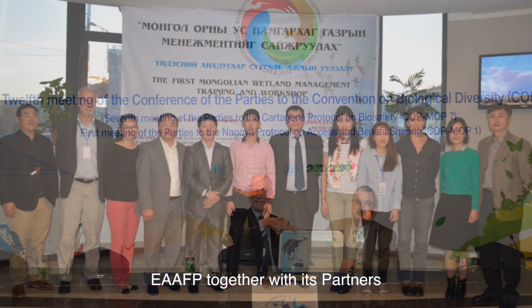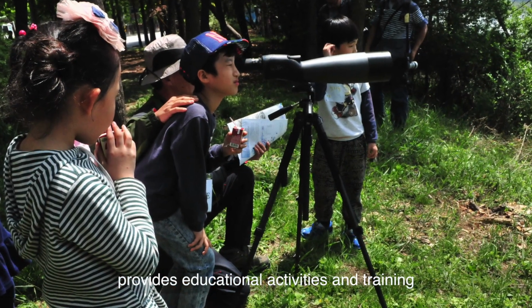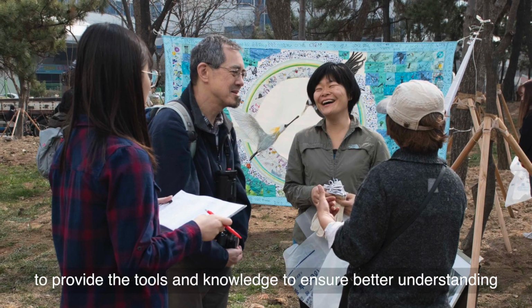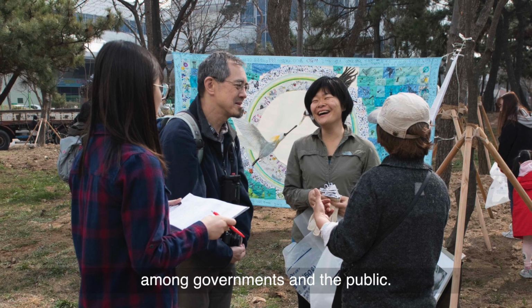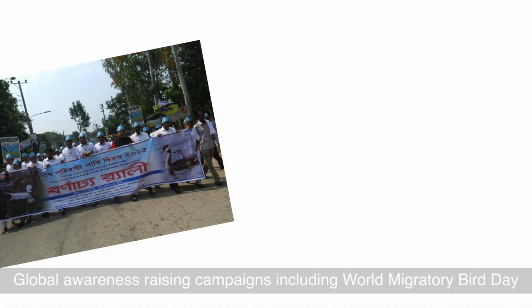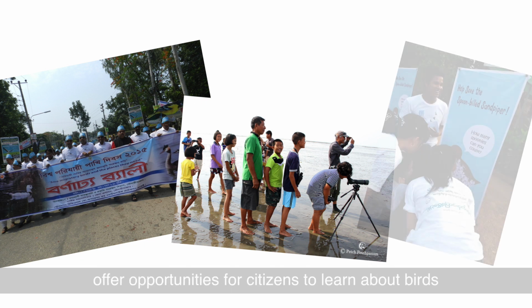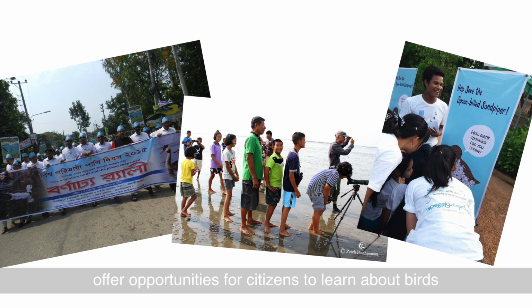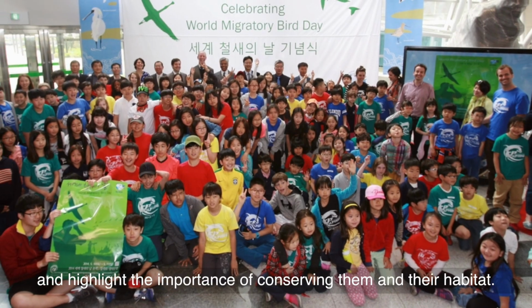EAAFP, together with its partners, provides educational activities and training to provide the tools and knowledge to ensure better understanding among governments and the public. Global awareness raising campaigns, including World Migratory Bird Day, offer opportunities for citizens to learn about birds and highlight the importance of conserving them and their habitat.